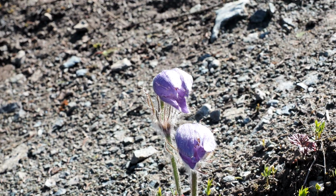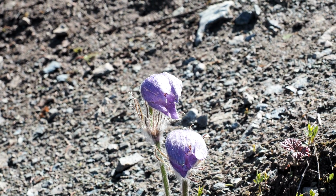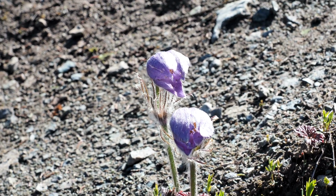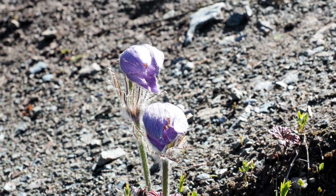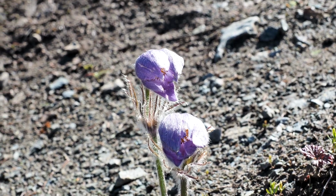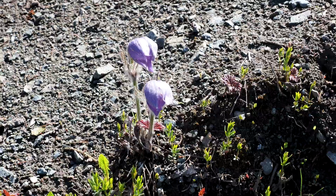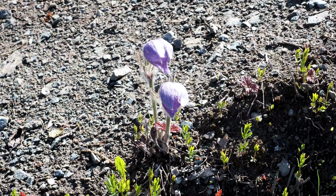But on the way, I came across this beautiful little flowering plant up here in the woods. No idea what it is, but it's a pretty little thing. So I thought I'd take a picture of that for your enjoyment.